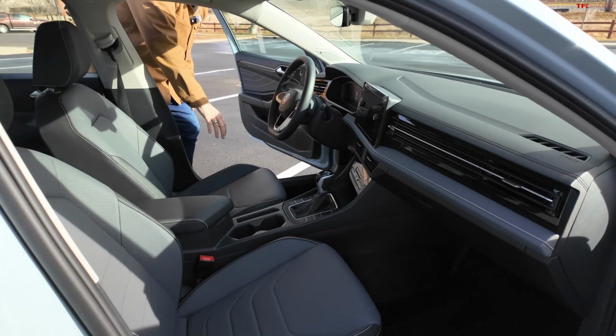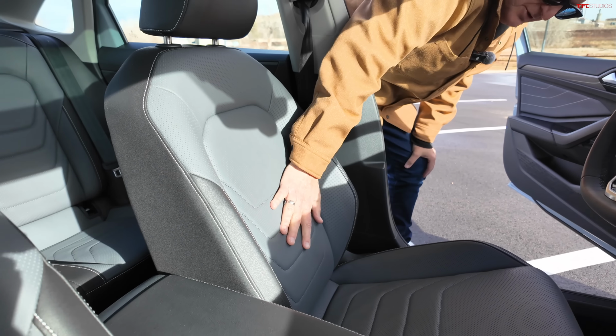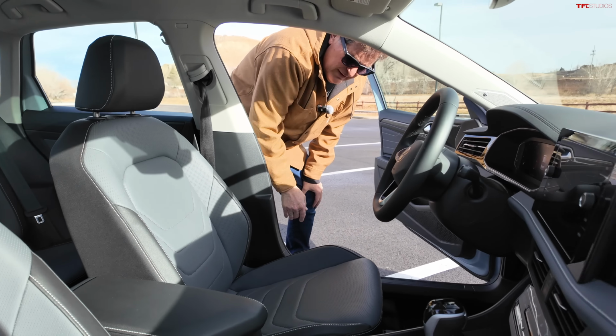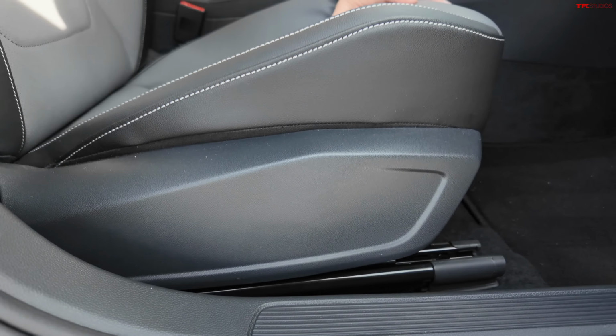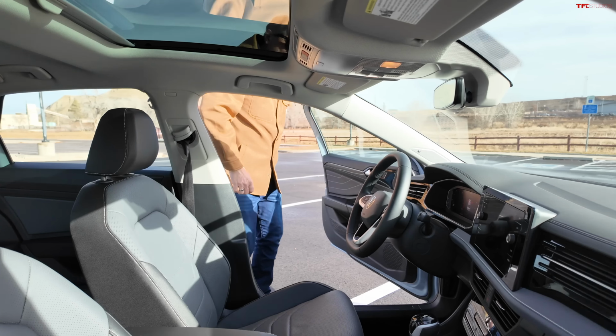Now with the SEL model, you do get this leather interior, which is nice. On this side, at least, you do get full power seats with memory function, except my videographer Alex said no such luck over here. Bummer. Sucks to be a passenger. But you do get it on the driver's side.